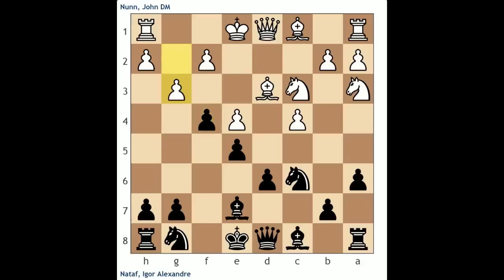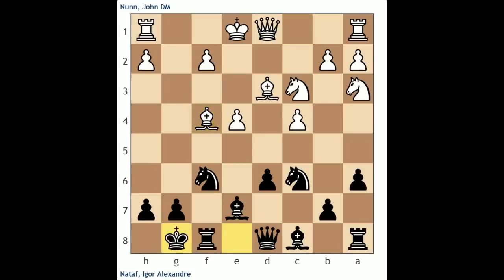g3 was played, trying to undermine that pawn. Knight f6. I believe in this position Tony gives two moves, knight f6 and also knight h6, which is pretty interesting, keeping the f-file open. So knight f6, g takes f4, e takes f4, bishop takes f4, so Black is sacrificing a pawn now. But after castles, it would be a risky proposition for White to castle, since if they did, Black would get in bishop h3 right away, amongst other things. So the Nunn-Natoff game continues bishop g3.